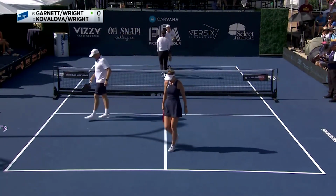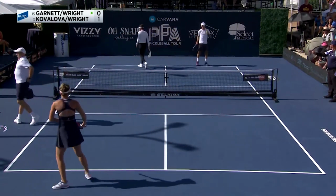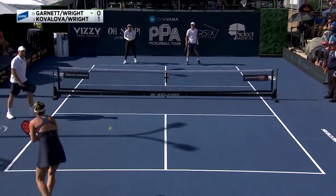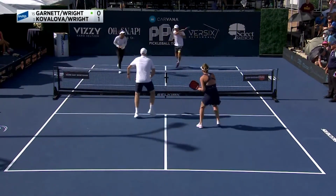Love it. Serve. Pushing them all the way up to the net. Little drop volley from Matt Wright. 0-1-2. Yeah, you don't see those very often in doubles, but he disguised it very well.